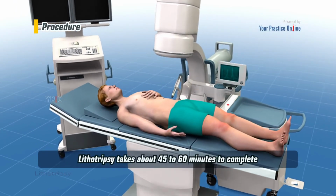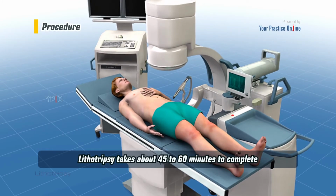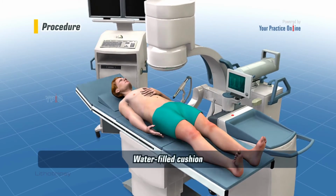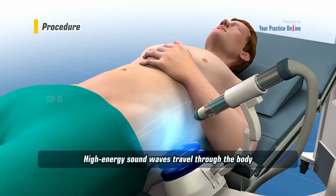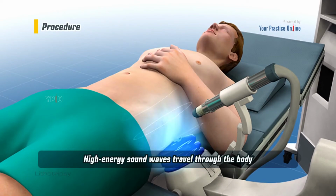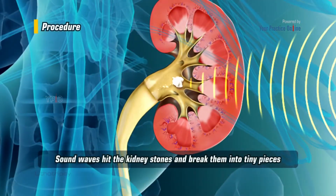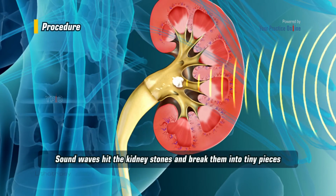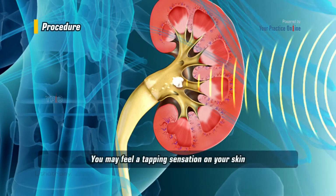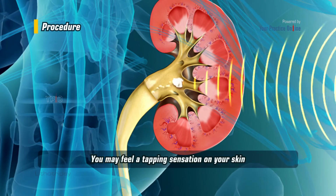Lithotripsy takes about 45 to 60 minutes to complete. During the procedure, you will lie on a water-filled cushion. High-energy sound waves that are created outside of the body travel through the body until they hit the kidney stones and break them into tiny pieces. You may feel a tapping sensation on your skin as the shock waves enter the body.